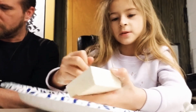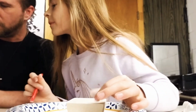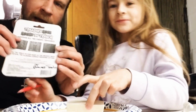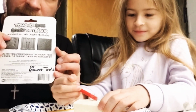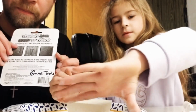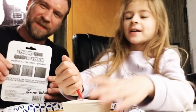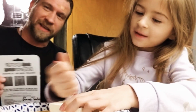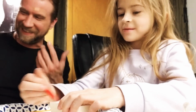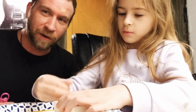Wow, I've just been chipping away every single little bit of it. Hey, you just wrote on it with a Sharpie. So I looked at the back of the package and it says clearly right here, it says power tools. I don't know if you guys can see that at home. He wrote it with Sharpie. I saw him do it. I mean, you guys can vote at home.